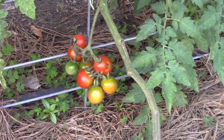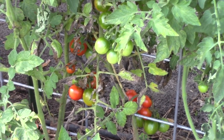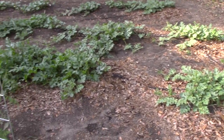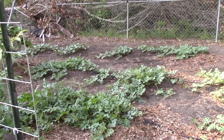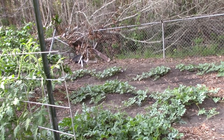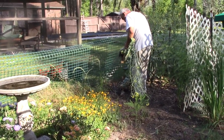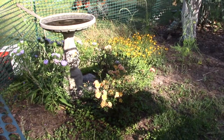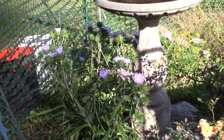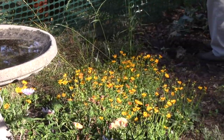There's more of the cherry tomatoes getting ripe. There's more down here. We got some in the house to have with salads. You can see the watermelon are spreading out. Hope to have a good crop. And the cantaloupe down there on the end, on the left, they're growing too. Larry's pulling rutabaga to take to some friends in the morning. There's my miniature rose blooming, and the flowers that Bonnie gave me. And over there's the flowers Betty gave me.